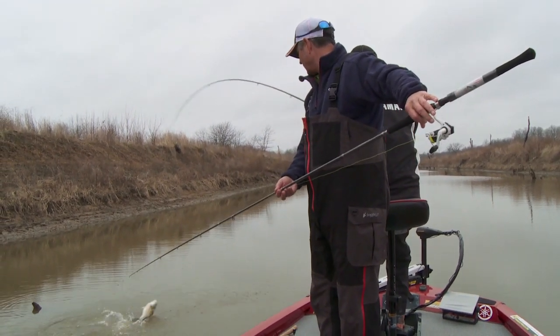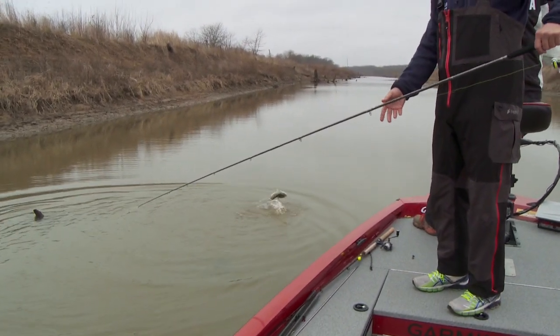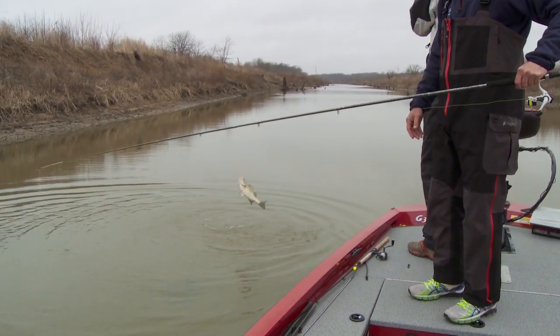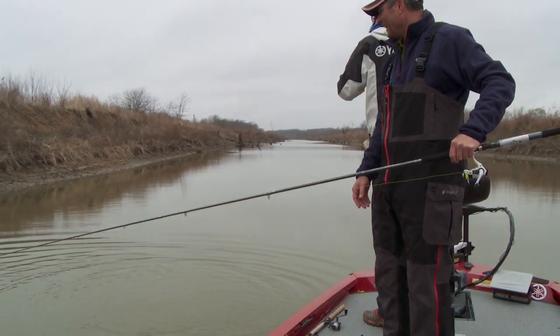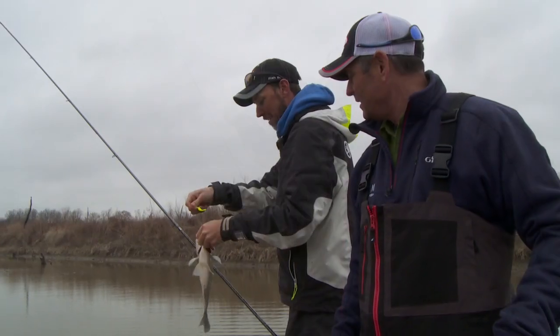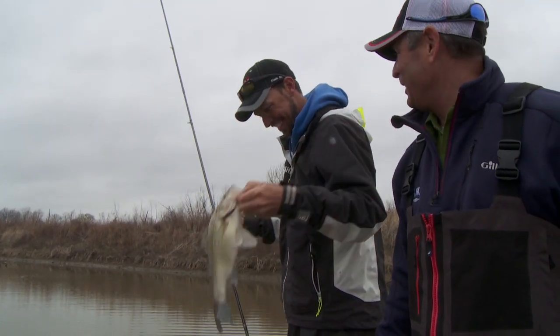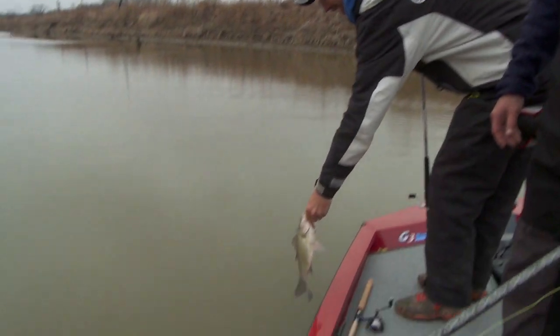Don't trip that trigger now. Got the old whitey, old big whitey. Boy, that dude now. He was so fat you couldn't sling him out of the water. I love creek fish. You don't know what you're going to come out with. That dude right there now. He's fat. He is fat. Get back in there, boy.